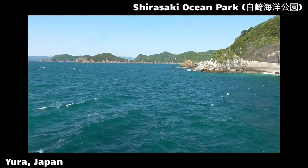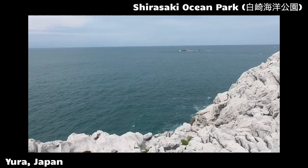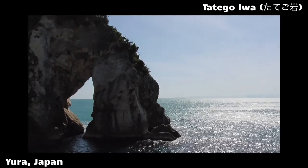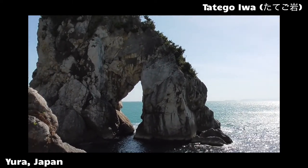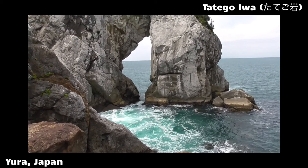The main attraction at the coast, so to speak, would be the Shirasaki Ocean Park. You can get some astonishing views from the observatory there. About 400 meters to the south from the park, you get this crazy rock called Tatego Iwa. It's massive and has a hole in the middle due to erosion and looks pretty interesting.